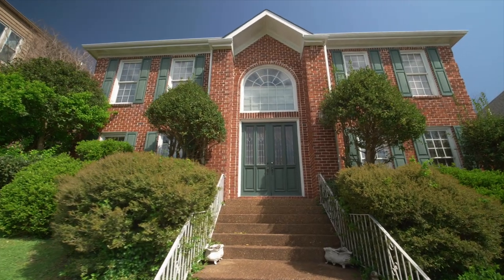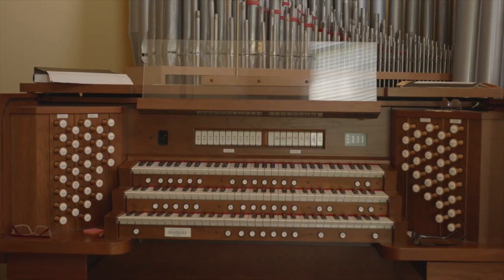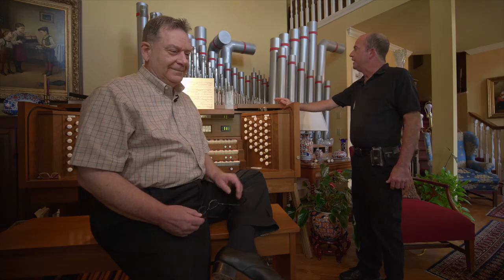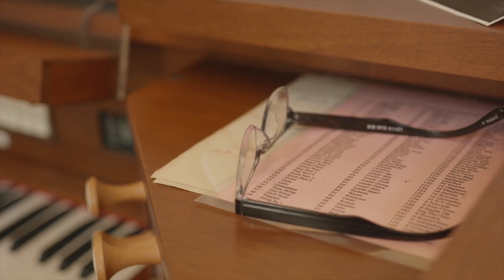Tennessee. This is a little intro for the organ. This is a Delaware organ with an Allen Renaissance console added in '94. This Delaware organ was built in 1964 in Buffalo, New York, actually North Tonawanda. And my father, Dennis Milnar, installed this originally in Sweet Briar College in Virginia.